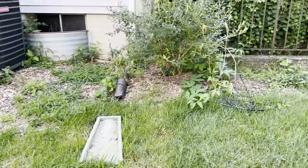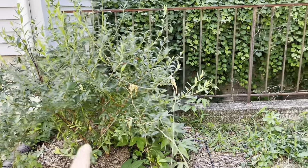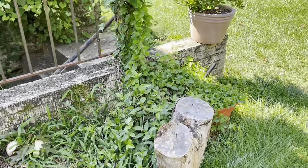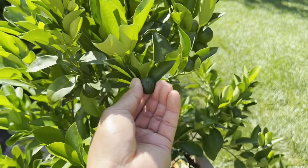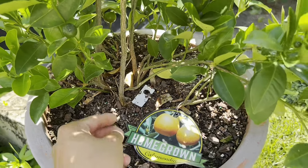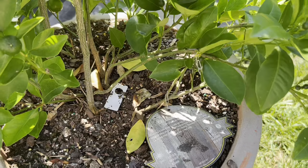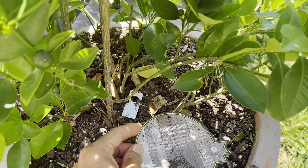And over this side is another blueberry bush. That's a lemon type. And then there's some figs down there. And I think there's a kumquat. What is it? Oh, calamondin. Calamondin bush.